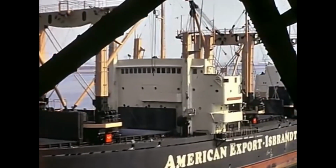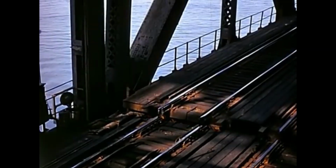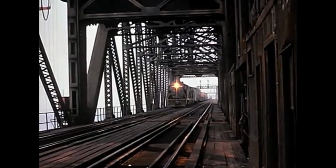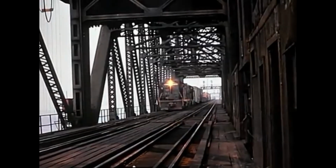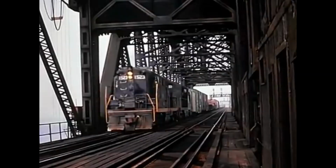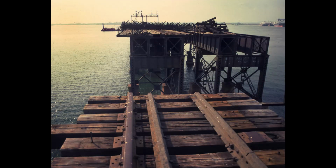The last train would cross the bridge in 1978, before eventually the U.S. Coast Guard demanded the destruction of the lift spans after it was deemed unsafe for shipping. The city of Bayonne tried to save the bridge, but you're going up against the United States Coast Guard. What are you gonna do? The lift spans were demolished in 1980, and when it became clear that a replacement for the lift spans was never accomplished, the rest of the rails were demolished in 2012.